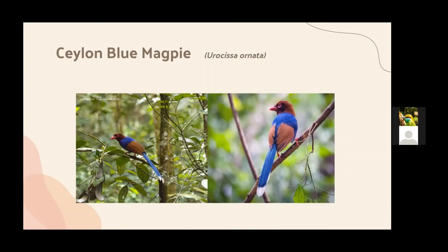It is restricted to wet zone forests of a fairly significant size. Its distribution is the wet zone from lowlands to highlands. Its voice is a wide repertoire of calls, most of which are harsh and grunting, and some that have a metallic intonation. This bird is also classified as vulnerable on the IUCN red list.